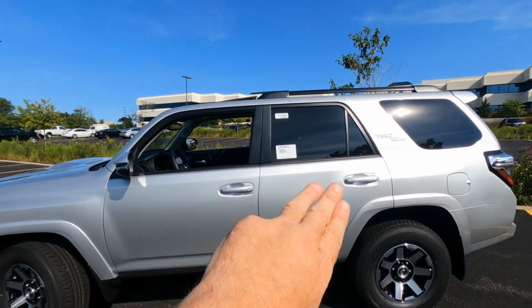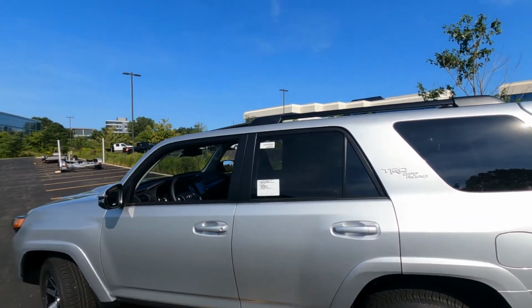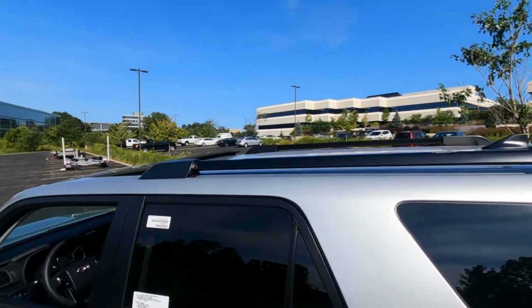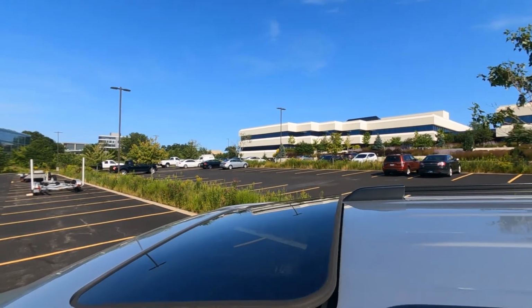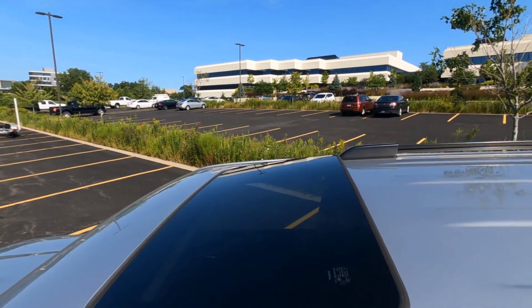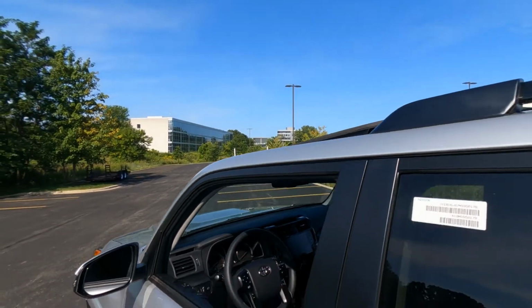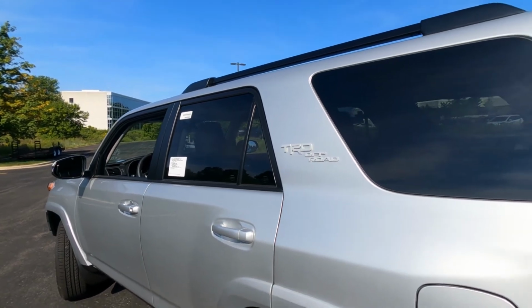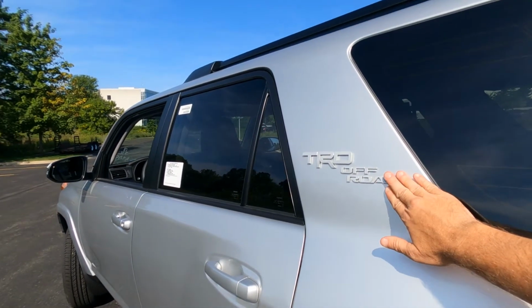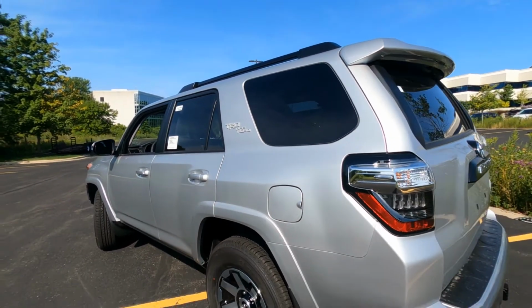We've got matte black trim up and around the windows. We've got the cargo rack up top, so your luggage rack. And then the only option this one has is the factory sliding power moonroof up top, which tilts up, opens up all the way if you want to do that. Privacy glass across your back windows. TRD Off-Road badging is silver, so it kind of blends right into the paint color.